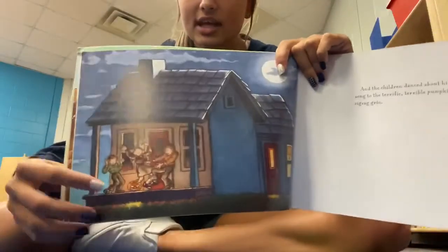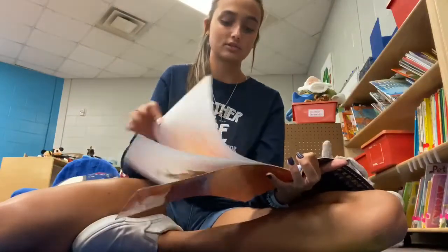Oh, look, all the kids are dancing around. There's the pumpkin. They're all dancing around the pumpkin on the porch of their house.